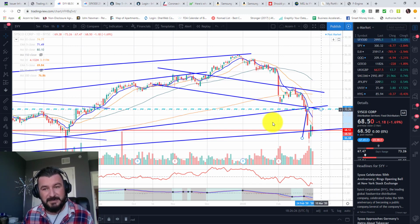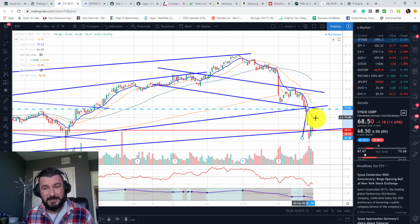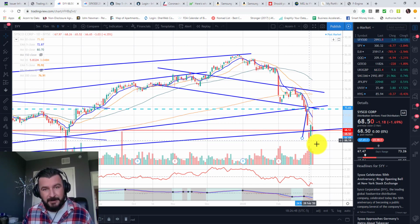You can see where it reversed back down from was the head and shoulders support or resistance, I guess, in this situation. So that confirms our analysis was correct. Of course, the fact it bounced where it did also confirms our analysis was correct. And this also goes to show why this is not a chaotic market, because the places the stock is moving from and to, where it's reversing, are all levels we've predicted before this whole crisis ever happened.